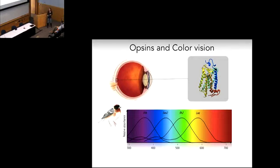Opsins are defined by their wavelength of maximum sensitivity that we call lambda max. And there's a large body of research, together with my own, showing that across birds, lambda max evolves very slowly. This is actually the reason that spectral tuning in birds wasn't studied for a really long time. We could see all across the literature that opsin spectral tuning didn't change in birds, and they were extremely conserved.